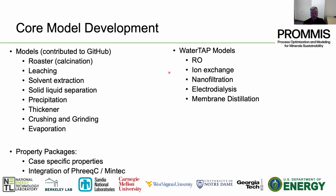So we were really starting from scratch, and the first thing we did was perform a gap analysis. We looked at several pilot plants, demonstration plants, and also commercial mineral processing flow sheets, and did a gap analysis to determine what are the common unit operations, what are the unit operations that are going to be really hard to model, and what are the unit operations that we're going to need regardless of the flow sheet that we identify or the flow sheet we want to model.